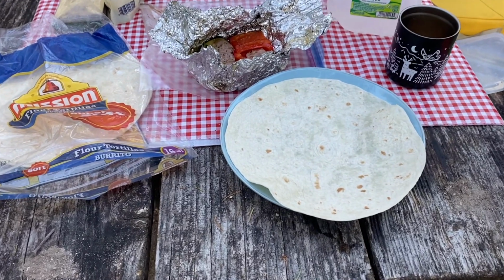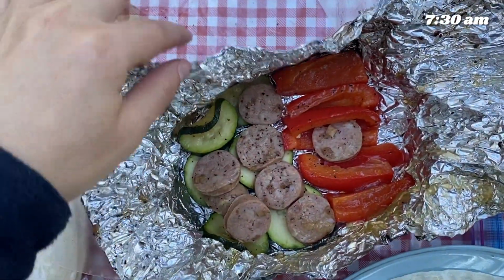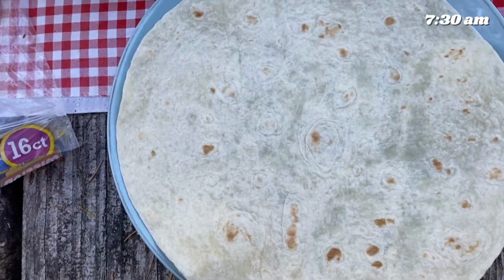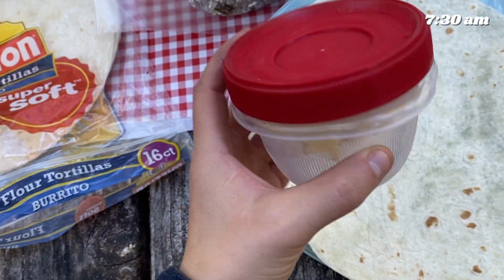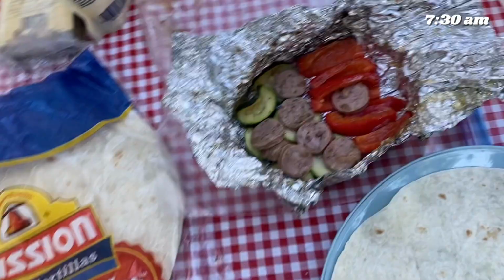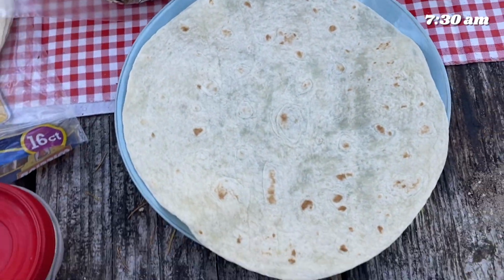So now I'm going to prep my lunch. These are vegetables I roasted last night. So I have zucchini, chicken sausage, and red bell pepper. I'm gonna throw on some hummus that's around here somewhere. Found it. This is hummus that I brought from home. It was upside down, so it all went to the top of the container. And I'm gonna probably add some cheese, because why not? And that will be lunch later today.